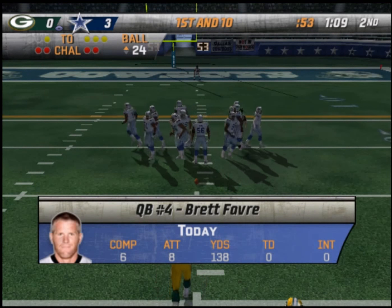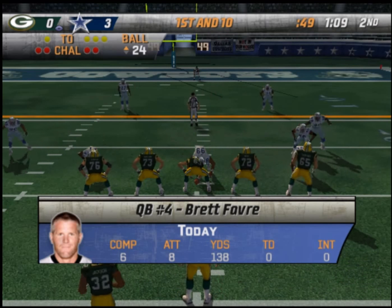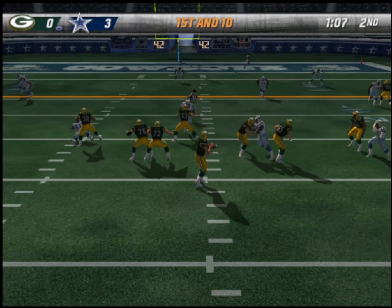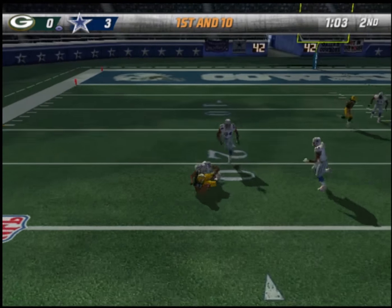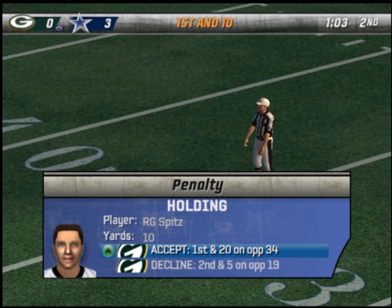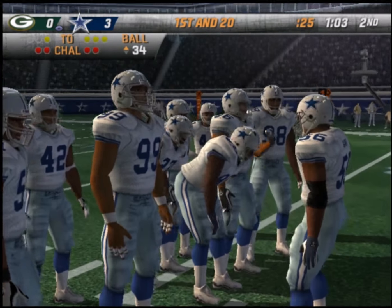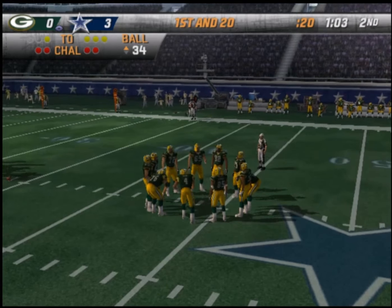First and 10. The Cowboys come out in a nickel package. Here comes the blitz. Pressure, rolling right, gets the pass off, and it's complete. Spears is there on the stop at the 19-yard line. On the offense, number 72. The call is holding, and that'll push them back. That's what happens when your feet and your body get going in the wrong position.